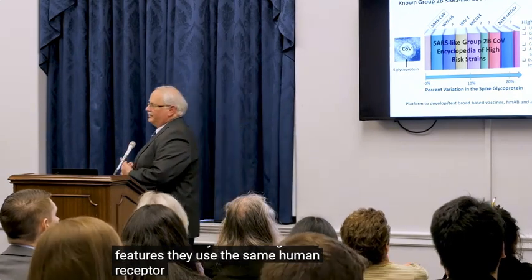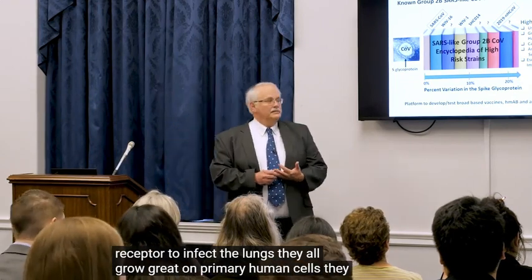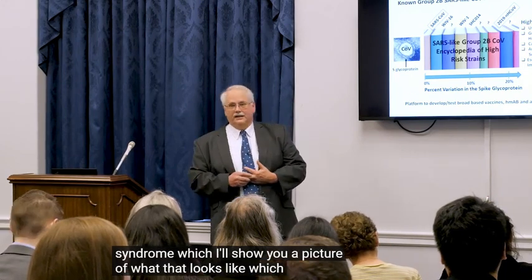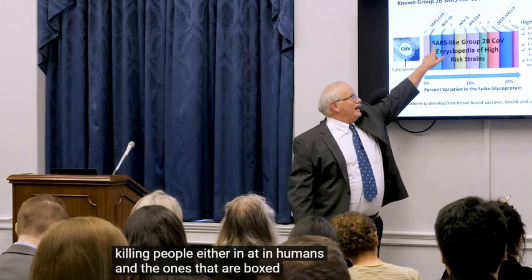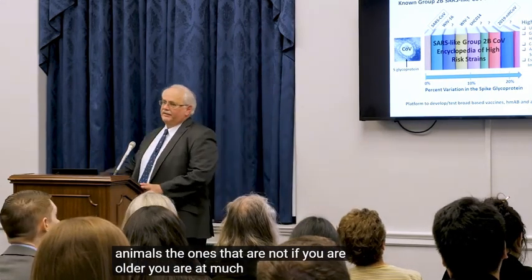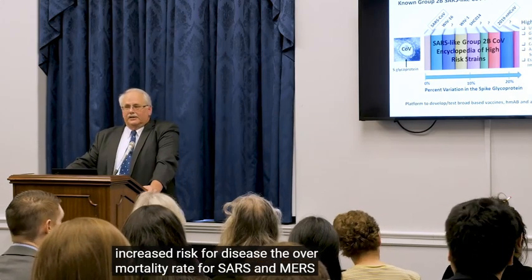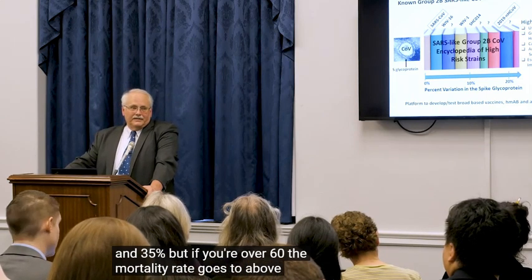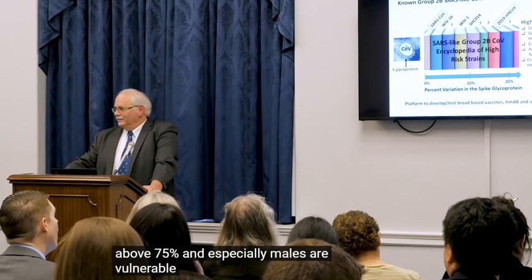They use the same human receptor to infect the lungs. They all grow great on primary human cells. They cause ARDS, acute respiratory distress syndrome, which I'll show you a picture of what that looks like, which is what is killing people, either in humans, in the ones that are boxed, or in animals, the ones that are not. If you are older, you are at much increased risk for disease. The overall mortality rate for SARS and MERS was 10 and 35%, but if you're over 60, the mortality rate goes to above 50 and above 75%. And especially males are vulnerable.